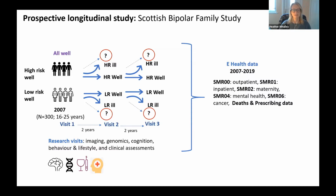So they were seen approximately every 2 years, where we collected a wealth of data, including neuroimaging data of several different modalities, genomics, cognition, behavior, lifestyle, and clinical assessments, as you might imagine. So it's important to consider that they all had to be well at recruitment. That was one of the inclusion criteria, that they couldn't have an existing diagnosis of psychiatric conditions. So in 2007, they were all initially well when they were recruited into the cohort.